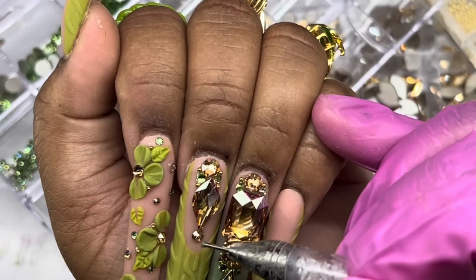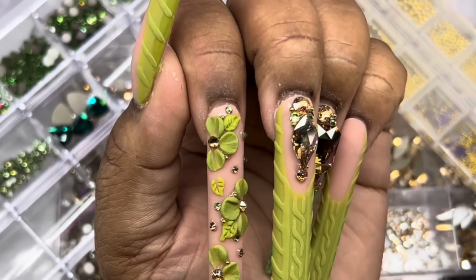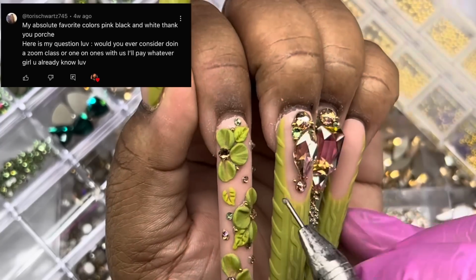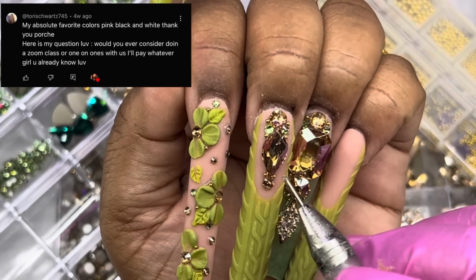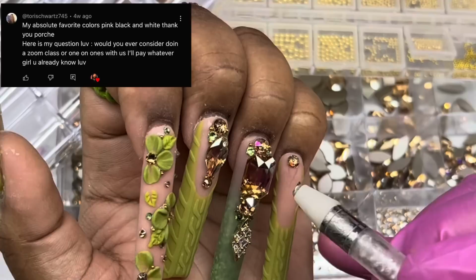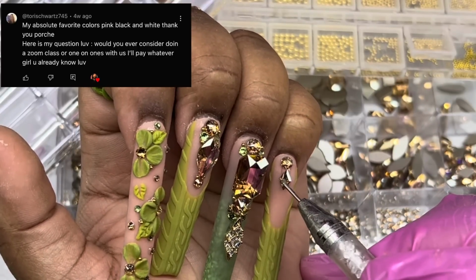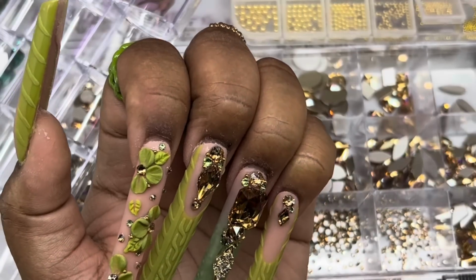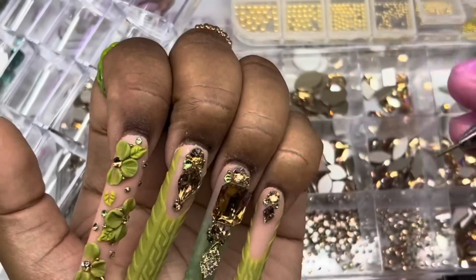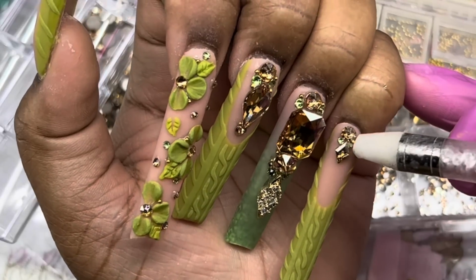And I think there was one more, from Tori. Let me pull it up. Okay, so the last one was from Tori, and her question was, would you ever consider doing a Zoom class or one-on-ones with us? I'll pay whatever. Girl, you already know. Love. Hey, Tori girl. So I never want to lie to y'all and tell y'all that I will, so I'll just say maybe. You never know what the future will hold.